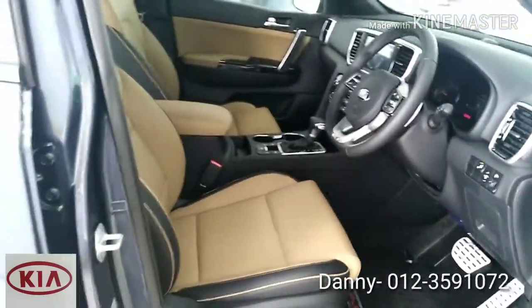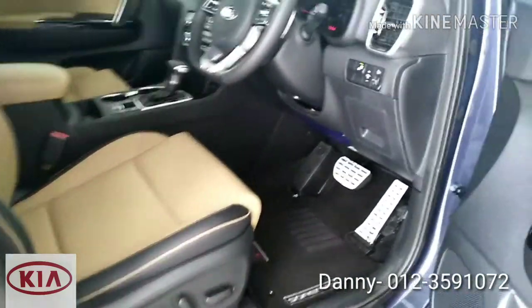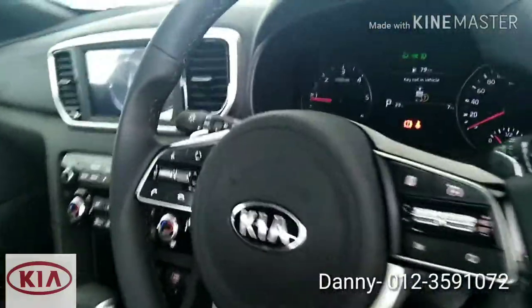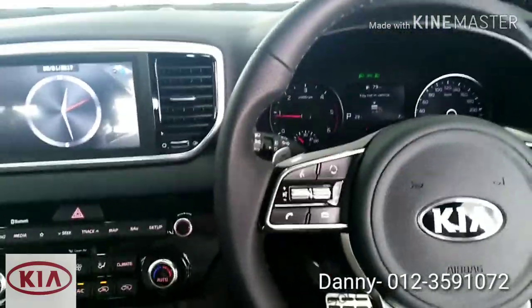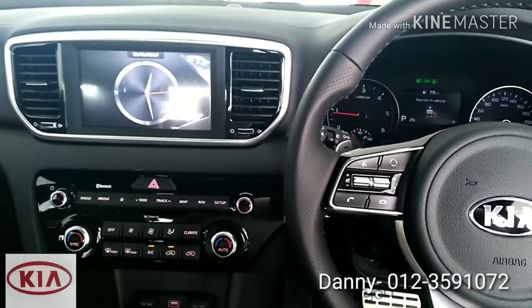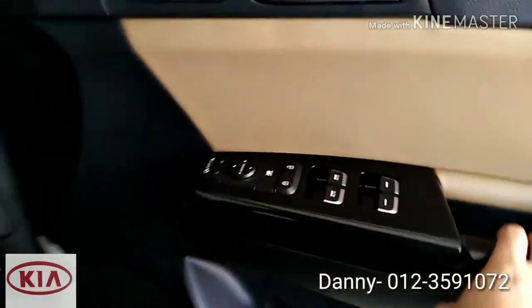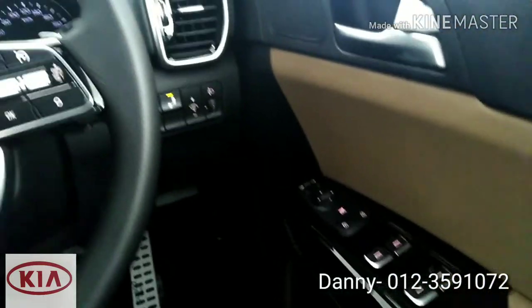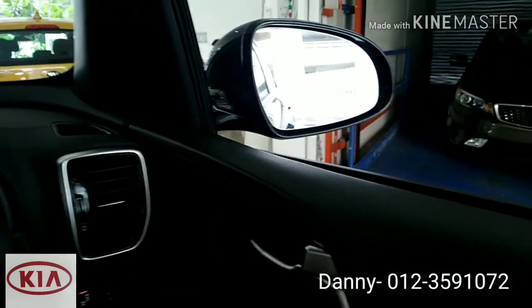and it comes with leather seats, battery adjustable seats, and this is how it looks like inside the car. It has the blind spot collision detector.